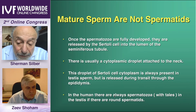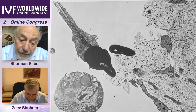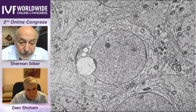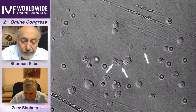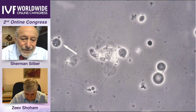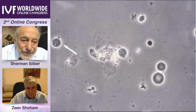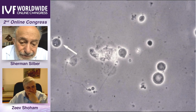In the human, there are always spermatozoa with tails in the testes if there are round spermatids around. So there you can see, if there are round spermatids present, there are also sperm present. And that's the round spermatid controversy. Here you can always see this acrosomal vesicle in a round spermatid until the tail develops. But these are just Sertoli cell nuclei that you can readily see on TESA in a case where there really are no sperm. Now, if you see what looks like round spermatids and there are sperm present, you can also see the acrosomal vesicle that glows up on phase contrast and is easy to see.